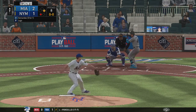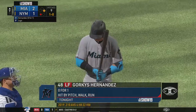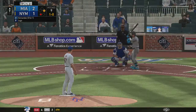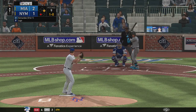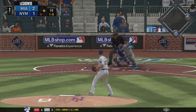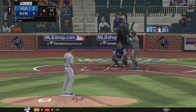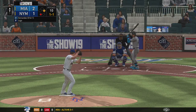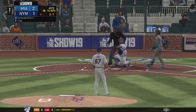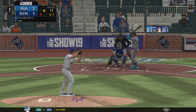Into the box, Gorky Hernandez, as he looks at a fastball that misses off the plate for ball 1. He's been hit by a pitch and walked in the game thus far. Ground ball, foul down the left side. He's set. Here comes the 1-1. And that's high and off the plate. 2-1. Rojas, a runner at first with 1 gone in the inning.